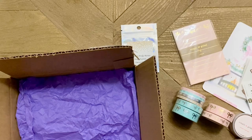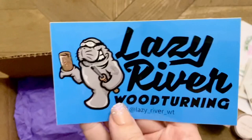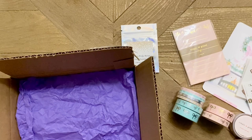We have, of course, their manatee sticker, which is like their mascot. I love it. I'll link to their Instagram and their shop below, of course. And Steph wrote the sweetest note ever.